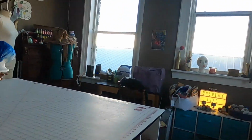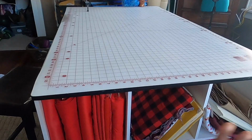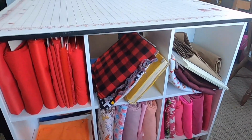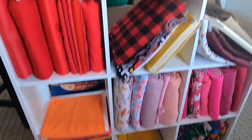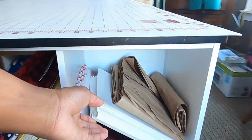And like I said before, I separated them by color. This is the one that is facing the sun that I want to get the cover for. But these are all my warm colored fabric. I also keep paper down here. And I keep my magazine boards right here.